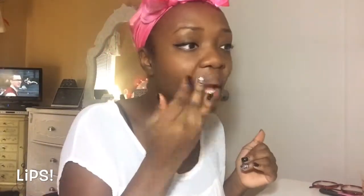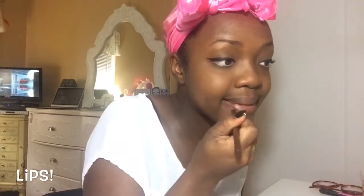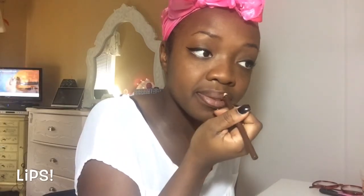Moving on to my lips. For my lips, I love to keep it simple at this point. I just take my brown liner, line both my bottom and top lip because I feel like it gives me more structure because, you know, I do have big lips, and I just feel like this keeps it really, really neat.